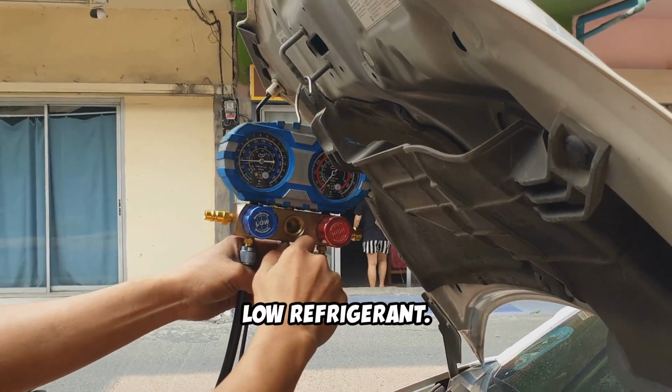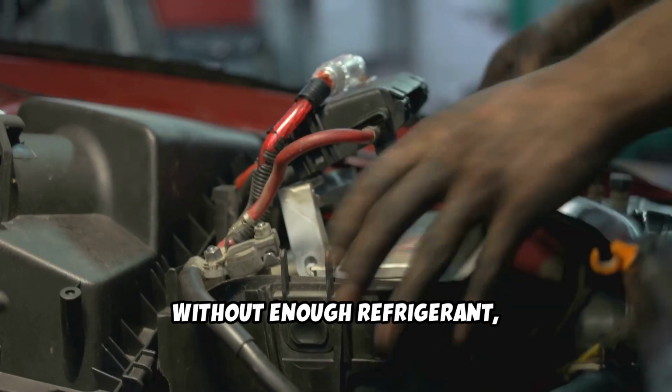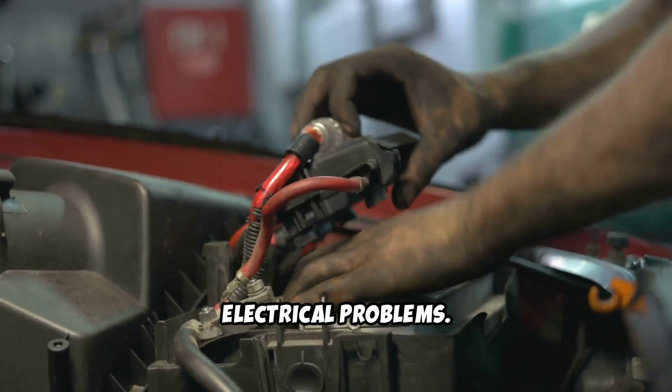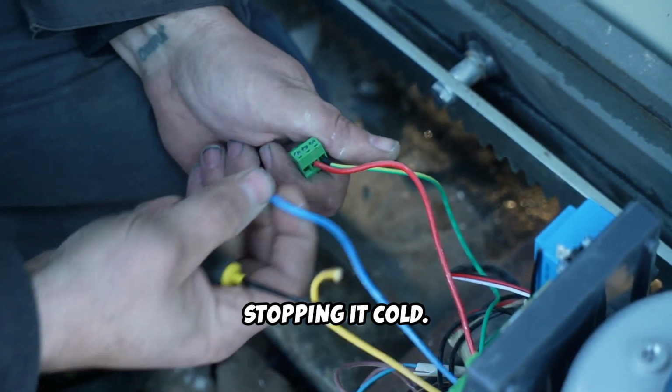First, low refrigerant. Over time, tiny leaks can let out the cool stuff your AC needs to work. Without enough refrigerant, the compressor can't do its job. Second, electrical problems. Bad wiring, blown fuses, or a faulty relay can cut power to the compressor, stopping it cold.